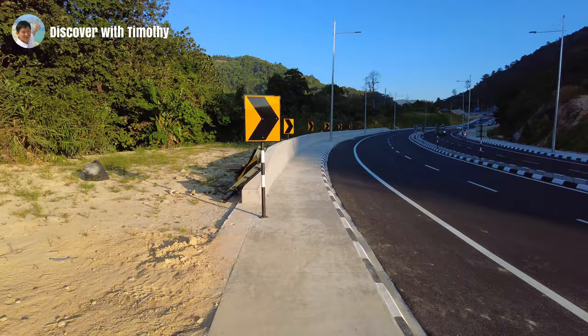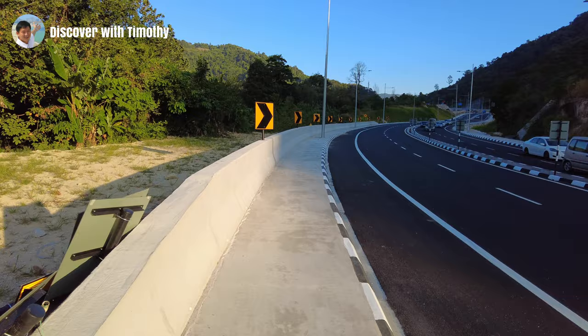There is a sharp bend over here. I'm happy that the authorities installed a concrete barrier with arrow signages to prevent people from going off the road.